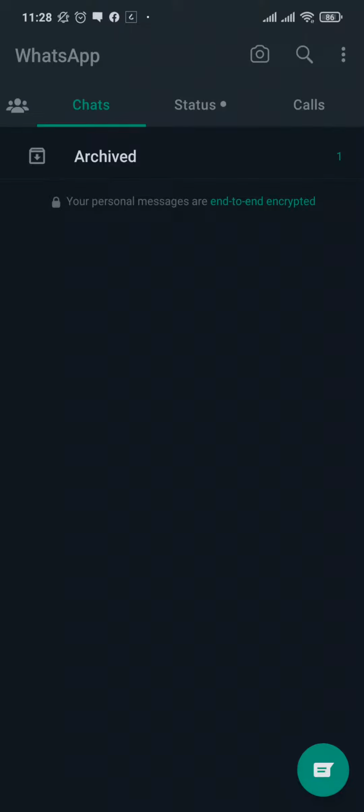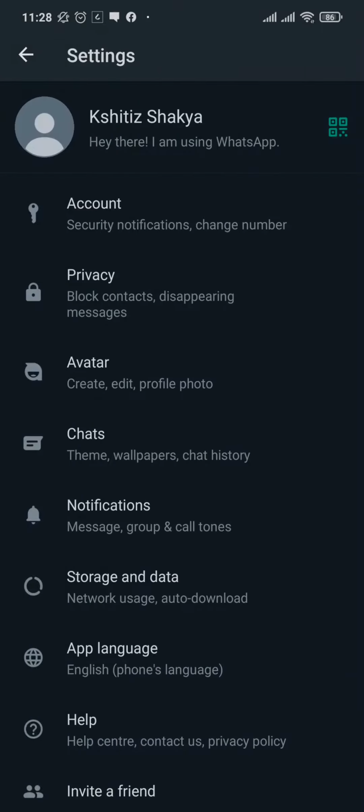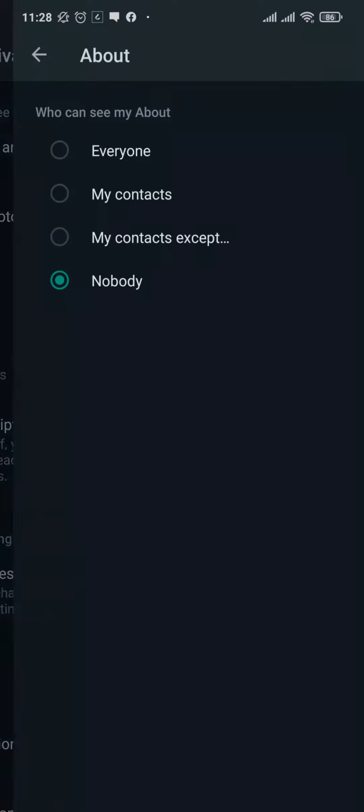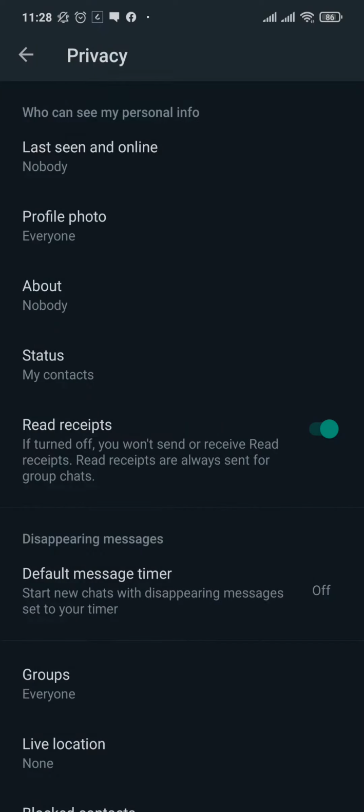So even if you head over to the settings by tapping on the three dots on the top right, tap on settings and then tap on privacy, you can see there is no option of hiding your number from a group on WhatsApp. Even if you tap on about and set it to nobody, this only hides your about section and not your phone number.